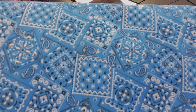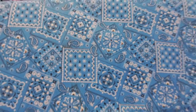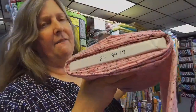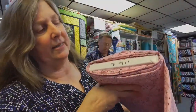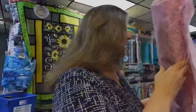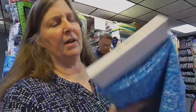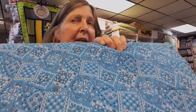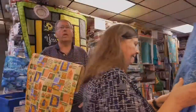This is classic bandana in turquoise, and this one is classic bandana in pink. And Ken rolled these up today or yesterday. 99.17 for the pink. If you go to Fabric Family 99, you will find all the available colors. 99.9 is the turquoise, and we also have an 11-piece half yard bundle, and that is just $33.